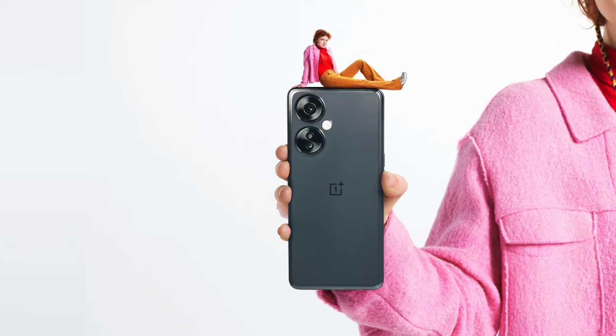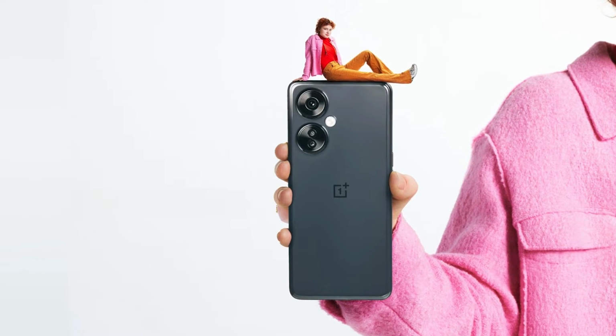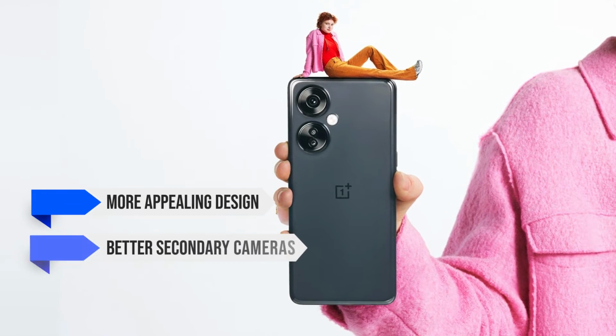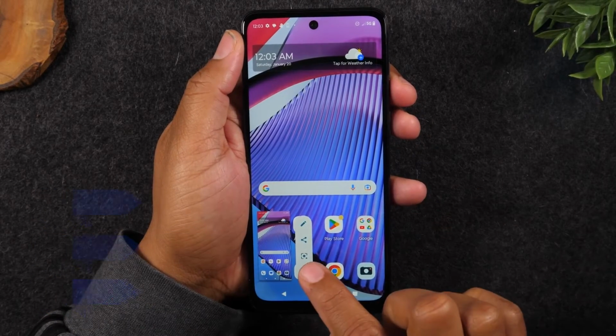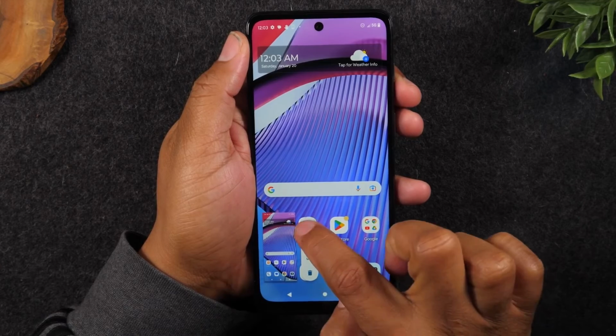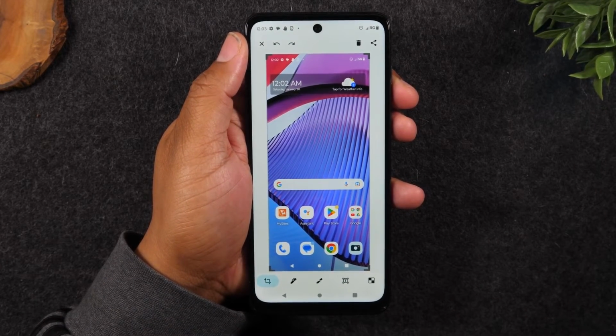The OnePlus Nord N30 5G is another option at a similar price point. It offers a more appealing design, better secondary cameras, and similar performance. However, the Moto G Power 5G edges ahead in battery life, which could be a deciding factor for some users.